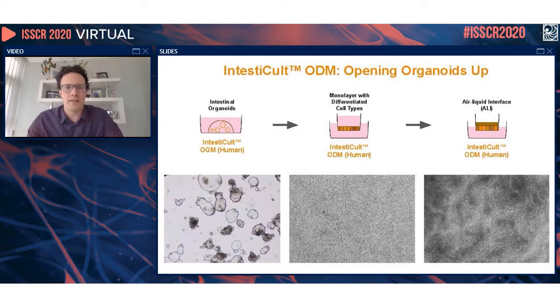Now moving on to the monolayer culture. What we are trying to do here is take the 3D organoids that have been established with IntestiCult OGM and open them up into a monolayer that is more amenable to many different types of experimentation, due to the accessibility of both the apical and basolateral sides of the epithelial layer. It is first established as a submerged layer with media on the top and the bottom, as you can see in the middle panel. And then it goes on to be differentiated using an air-liquid interface.